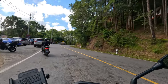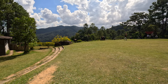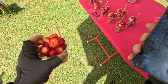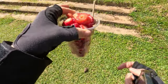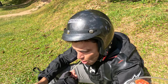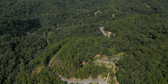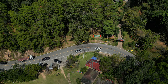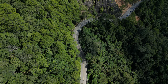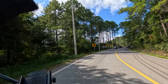I remember stopping here. So this is the famous viewpoint for people to get off and to throw up. Oh, it's okay. Coffee car. Ooh, hello chicken. I need a little taste of home. Got you some strawberries. I got us some. Next mission is to find some khao soi, our favorite meal.